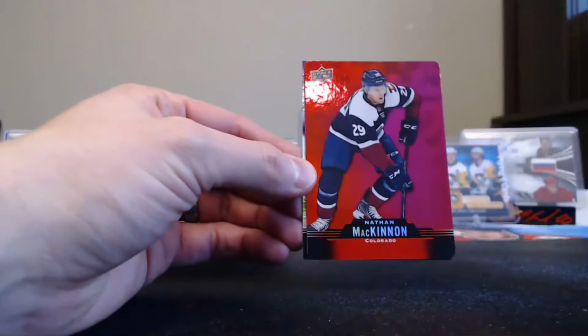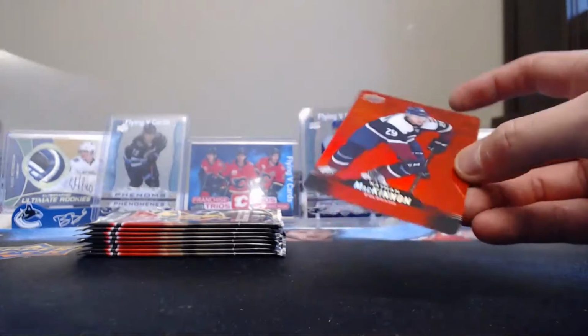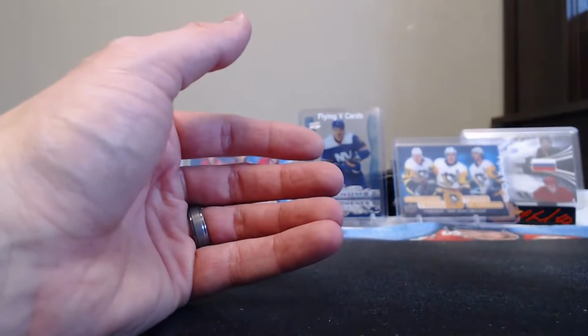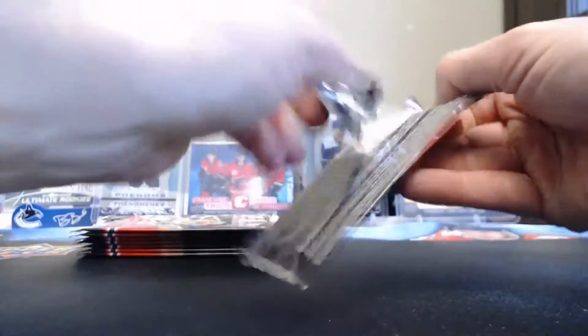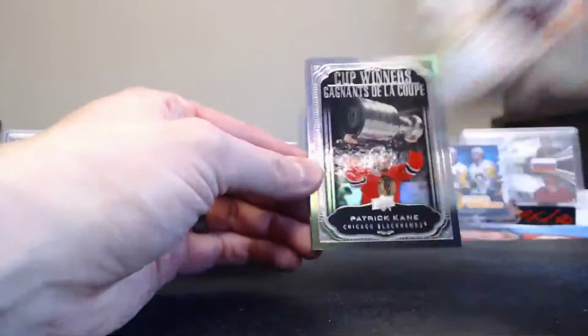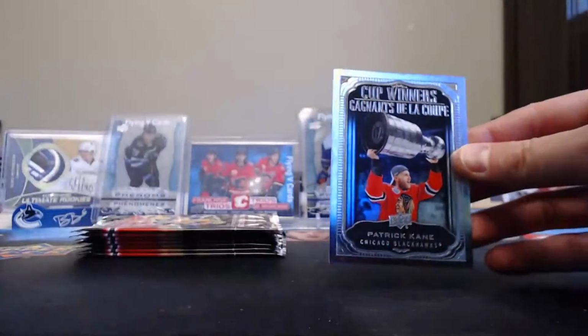Our next die cut is going to the Colorado Avalanche. Nathan McKinnon for the Avalanche. Patrick Kane, Cup winners for the Chicago Blackhawks.